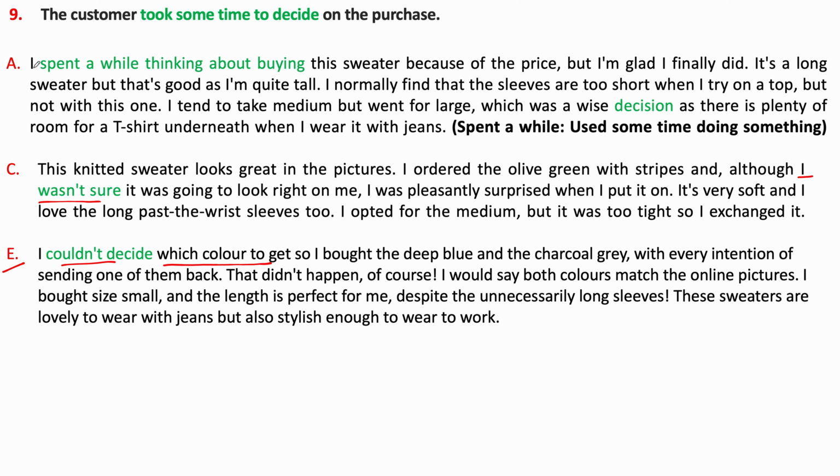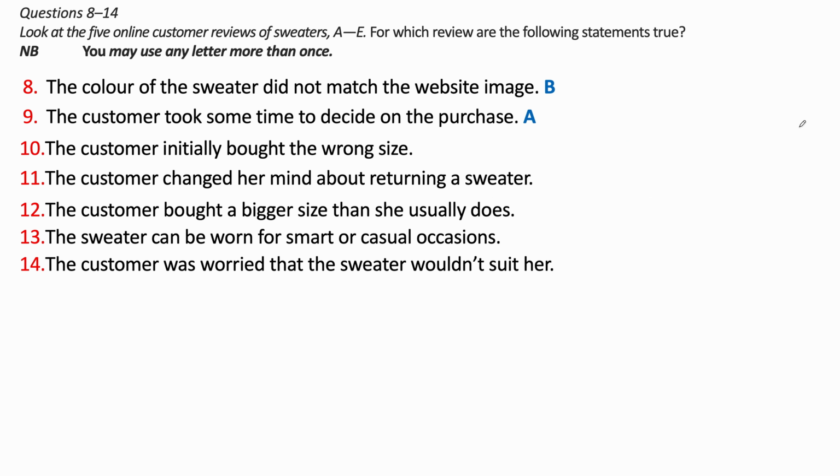Section A in the very first sentence of the passage says, I spent a while thinking about buying this sweater. A while here means some time. So this person spent some time thinking about or deciding whether to buy the sweater or not. The reason was the price of the sweater. Spent a while means used some time doing something. The answer to the ninth question is A.